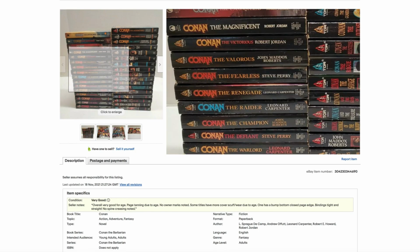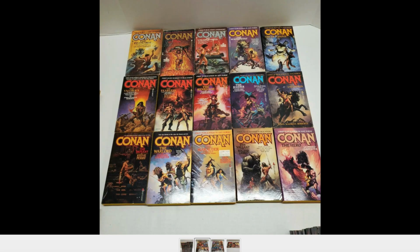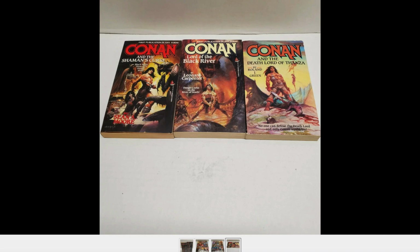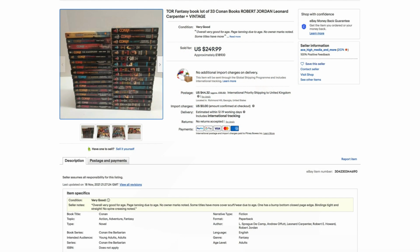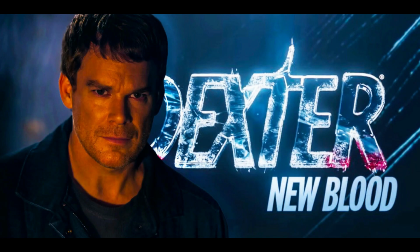And while we're on Robert Jordan, he did do an awful lot of Conan books, and this was a job lot of the Conan novels. Particularly nice to see so many together, which you don't often get. Brilliant jackets on them. Superb. Yeah, $249. I didn't think that was bad at all for that lot.